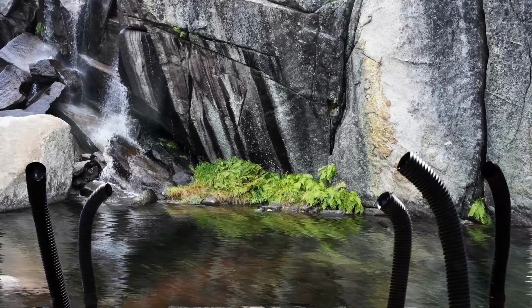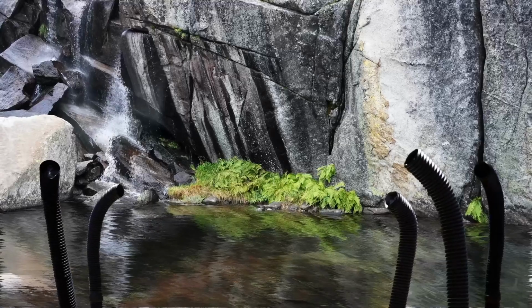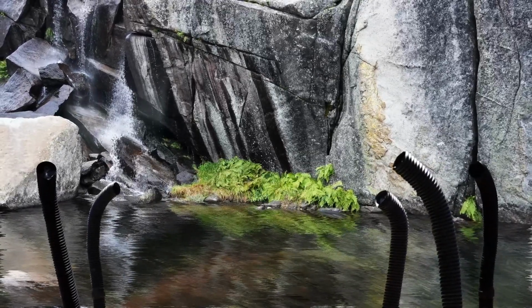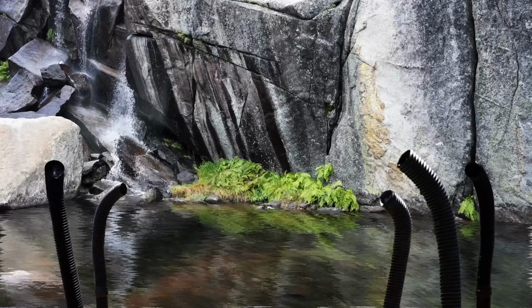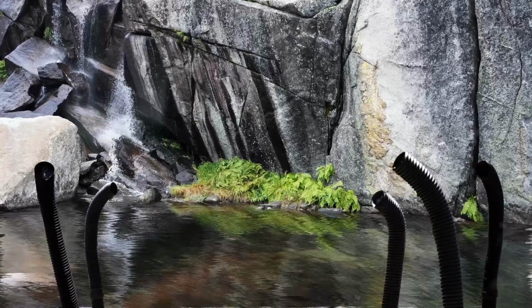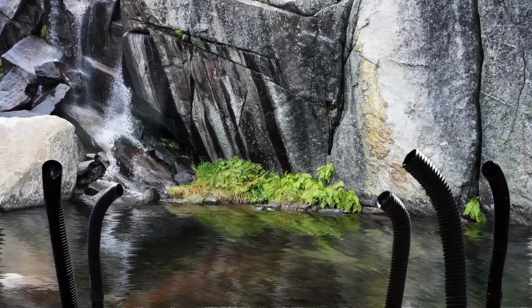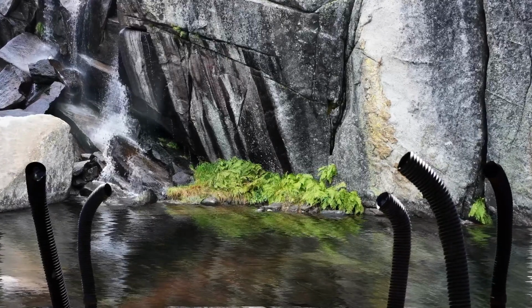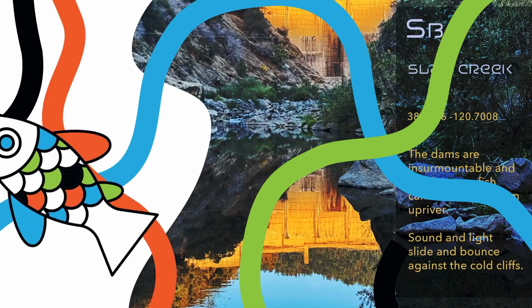You're hearing a kind of Morse code sound here. This is actually, we've created a MIDI file from the transients of the water bubbles. So the water bubbles made their sound. We took the data and then we extrapolated it and we put it onto a simple sine wave, and it creates this kind of Morse code.